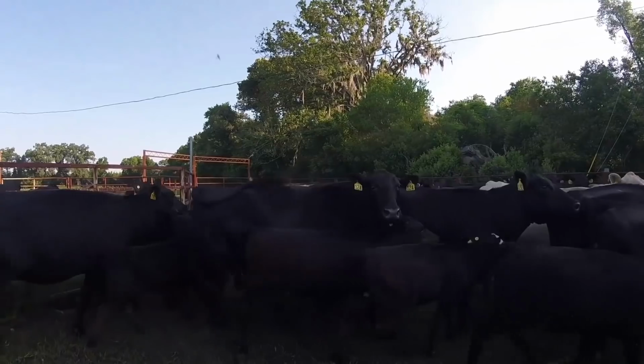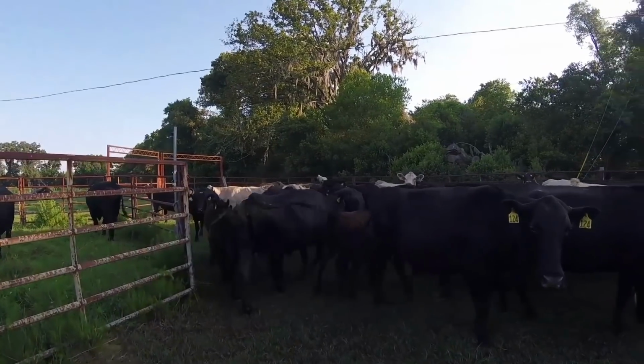Now, horn flies can be a real problem with cattle. You know, they cause problems with reproduction, with their eating habits, with their sleeping habits, and they're generally just a nuisance.